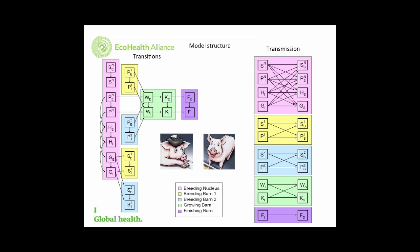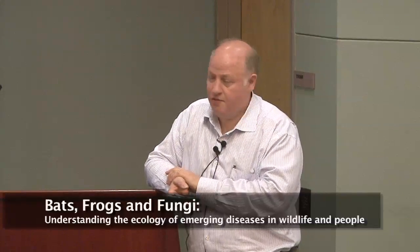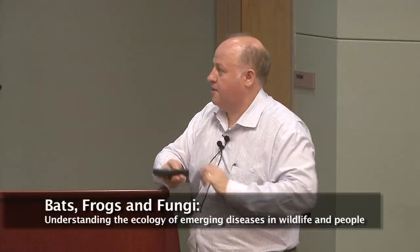But what we did is, again, a typical ecological thing, which is create a mathematical model that simulates the outbreak using all the data from each individual barn and each age class of pigs. I didn't do it, just for the record. I really have no idea what they did. It's a series of very intense differential equations. But I do sort of understand what happened.